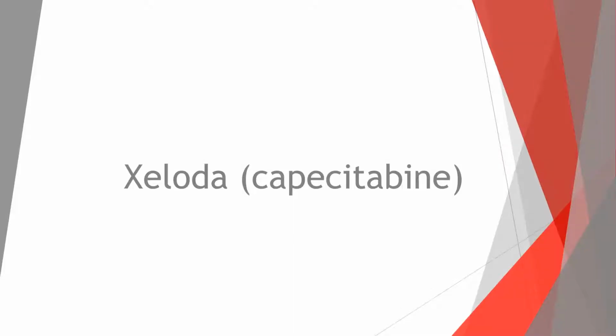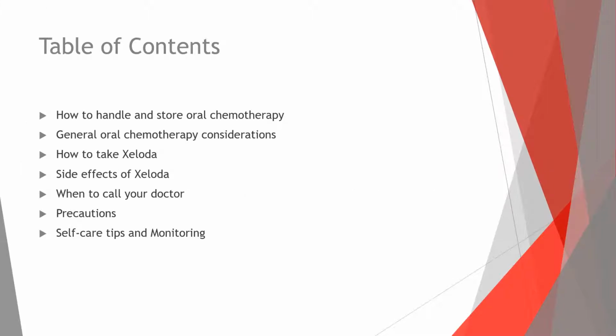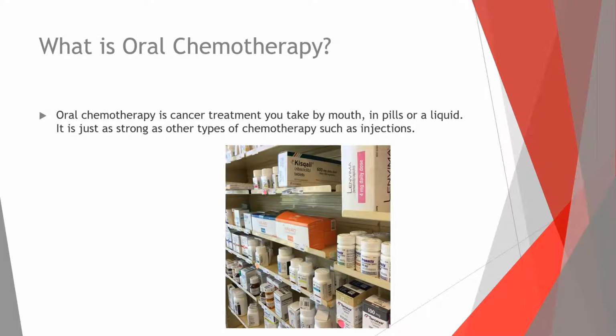Hi, your provider has prescribed Xeloda for you, also known as capecitabine. Our pharmacy team has prepared a 7-minute presentation which will go through the important things to consider while taking this medication. Here is our table of contents. We'll start by going over general chemotherapy precautions, and then we will discuss concerns specific to the medication you will be taking.